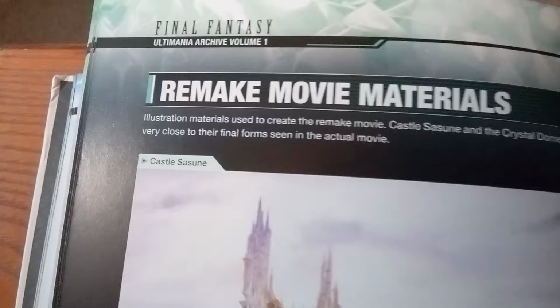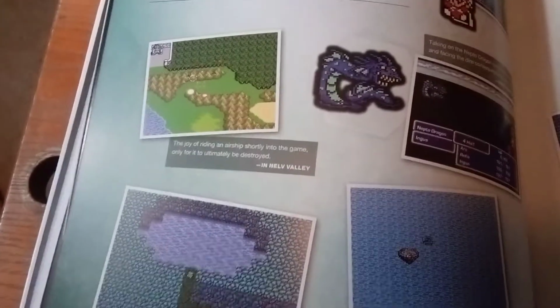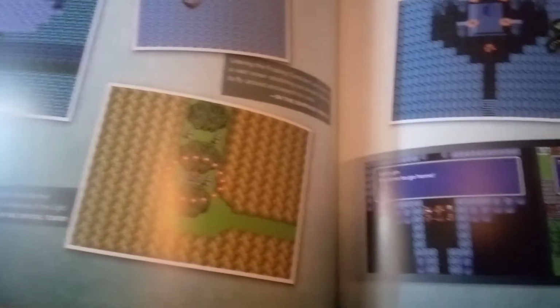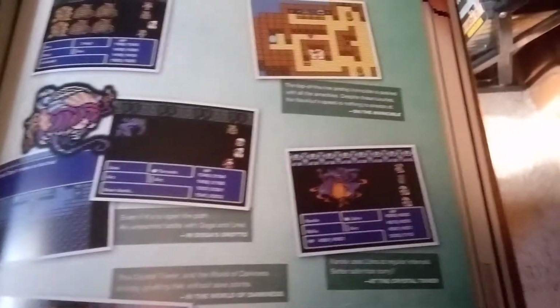Oh, this is cool. This is the remake movie material. I think this is a DS version or PSP. Very nice artwork. Yeah, if I'm going a little too fast, please pause it so y'all can see it more. These airships are very famous in the Final Fantasy series, especially the older ones, and they brought these back in Final Fantasy IX. Memories, all the memories, I guess, when they were making this game. Yeah, see, this is the 2D version. Very, very nice.